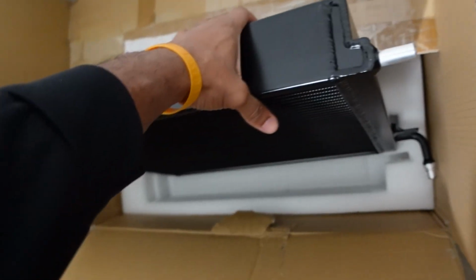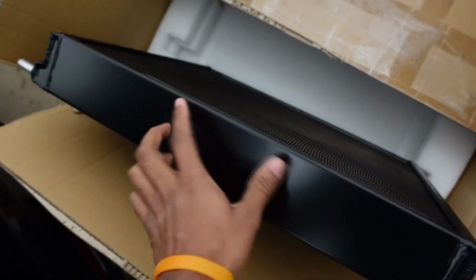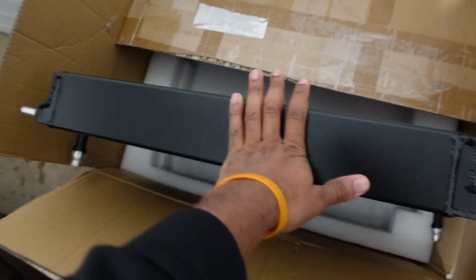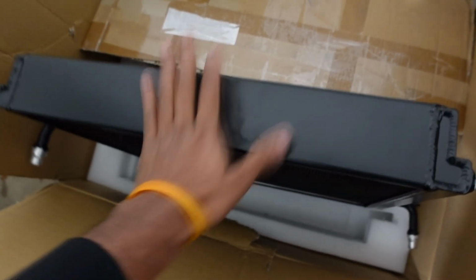The black looks real sleek and clean, but this is the upgraded one. It's not the CSF upgraded one, but it is a more upgraded one than OEM. So I should have less heat soak with this as well. But yeah, let me go and get this put on and put everything back together, and then after that I'll have to bleed the system.